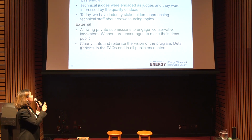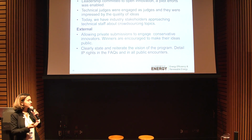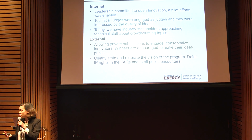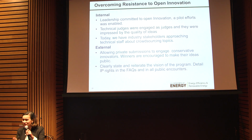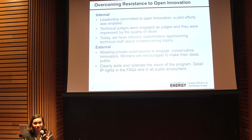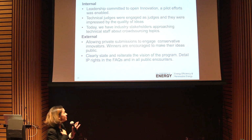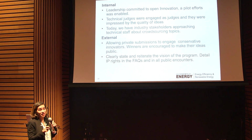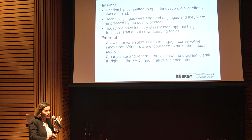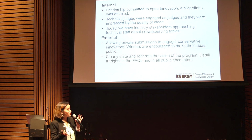Resistance to open innovation, even internally. Sven, I think you mentioned earlier, when people have been doing research for their entire life, it's hard to tell them, I know someone who has a better idea, but he's from outside this industry, so he really doesn't know how things work, but he has a really cool idea, just believe me. It doesn't really work that well. But the good news is we had leadership support, so at least we had a good chance of a pilot, of a go. And we didn't do so badly, so that was good.